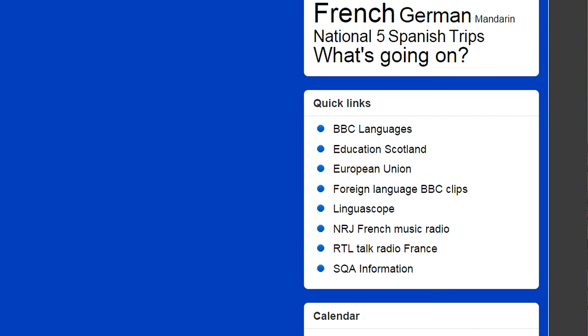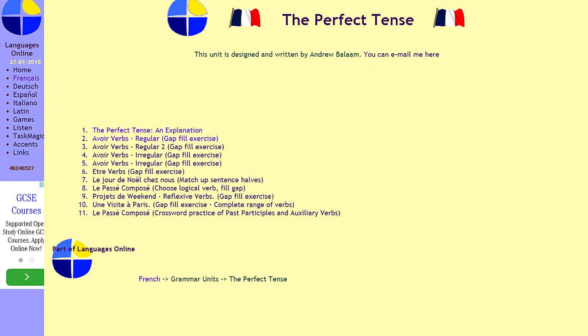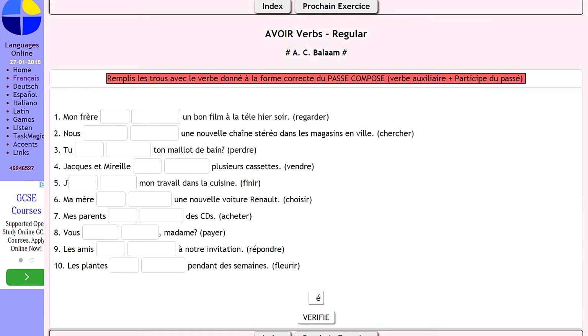You can print off worksheets and it's a really good tool. Languages Online is another good website for reinforcing grammar. You can do all sorts of activities and there's instant feedback on this website, so you can see exactly how you're doing with that grammar point instantly, and it's really, really effective.